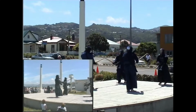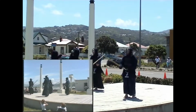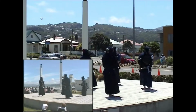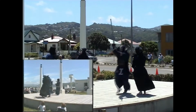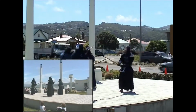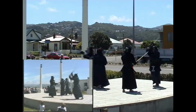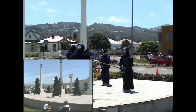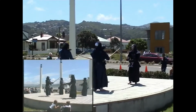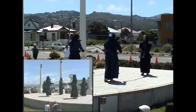A lot of what we're doing here mirrors the classes that we do. What we do in the class, we break that down and we teach footwork and how to hold the shinai to beginners before they wear all this. We don't throw people in armor on the first day. Nice straight cut to the head. The next cut we do is to the kote, or the wrist. Three cuts, the wrist. Hajime!